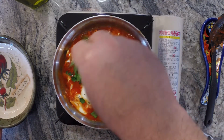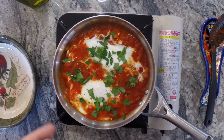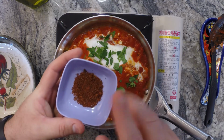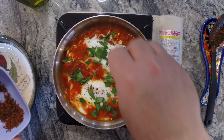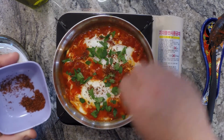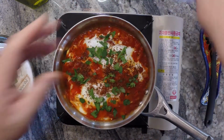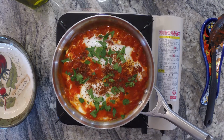A little bit of fresh parsley. And at this point you could add some red pepper. I actually have Aleppo pepper, which is typically from Syria, so right around that Middle Eastern region. This Aleppo pepper is from Turkey actually. And I'm just gonna sprinkle that over. The Aleppo pepper is not quite as hot as a red pepper flake, and has a nice flavor to it. So there we go. Let's go give it a try. I'm going to serve this with some toasted pita bread.